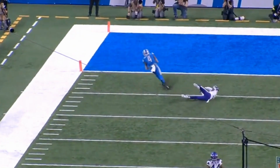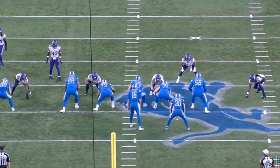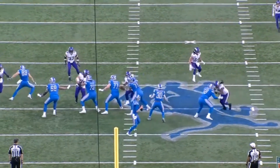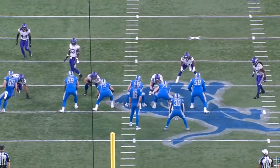That's a nice throw and catch too, as you guys can see. But again, by Penei Sewell, just a really nice rep. 45-degree set, very explosive, very consistent. He gets that half-man relationship established faster than the defensive end can get there.